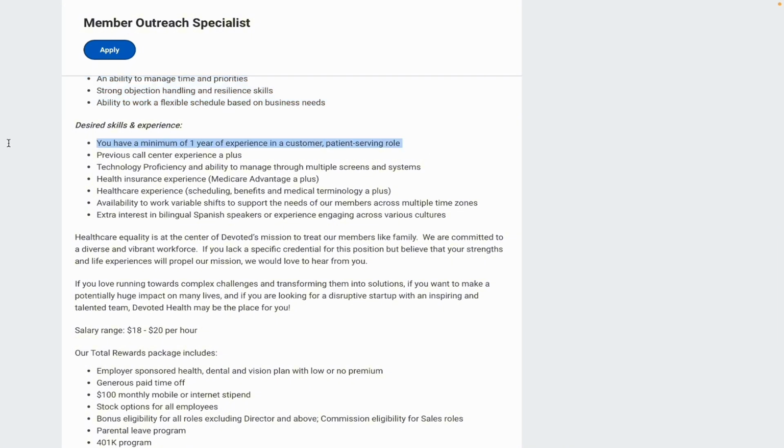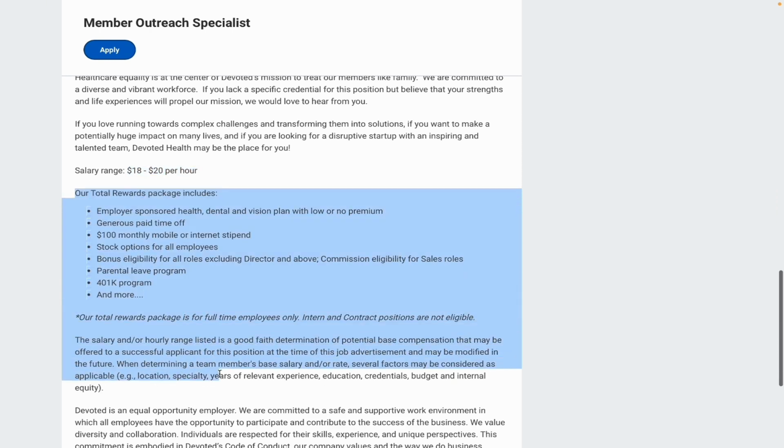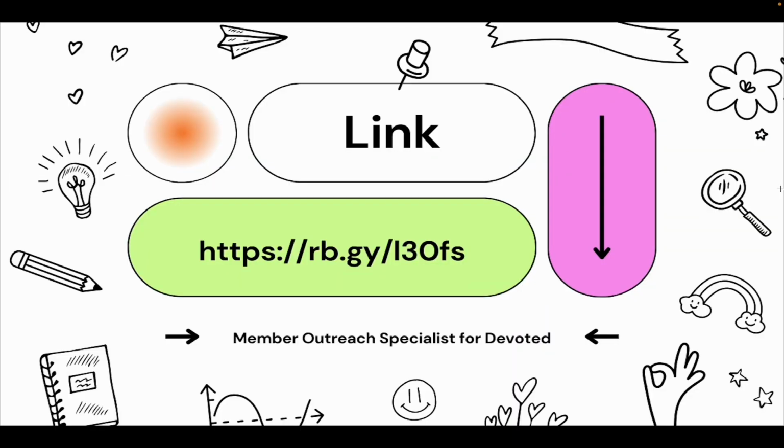Now, for this role, they want you to have at least 1 year of customer service experience. They say previous call center experience is a plus, but you don't need it. Having experience in healthcare insurance is a plus, but again, you don't need it. In reality, all you need is that 1 year of customer service experience. This role is paying up to $20 an hour. And of course, it's the same benefits and a little bit more about the company and their fair hiring practices. Here goes the link for Devoted's member outreach specialists.